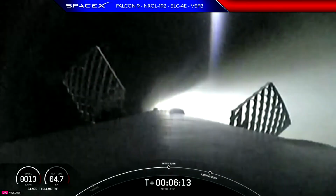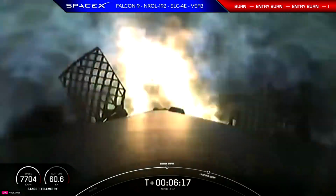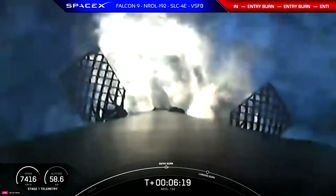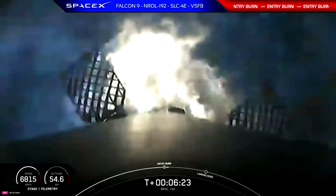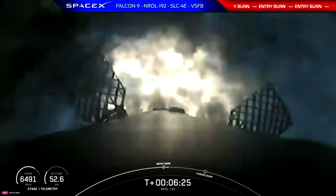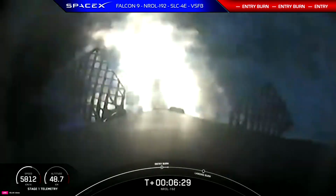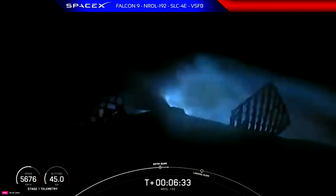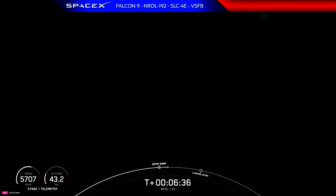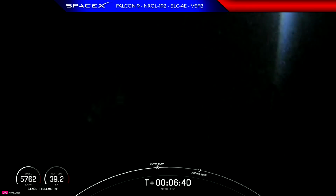Stage 1 entry burn startup. And great call out there for entry burn startup. This burn is set to last about 20 seconds and again is slowing down the vehicle in preparation for its final burn and landing. Entry burn shutdown. Another good call out there for entry burn shutdown. Coming up next will be the first stage landing burn, which will start about a minute from now.